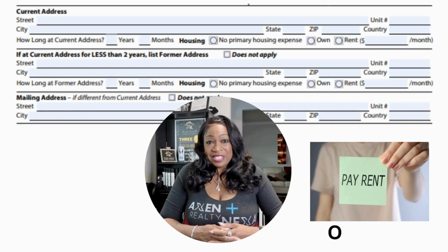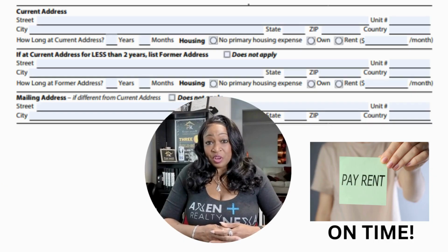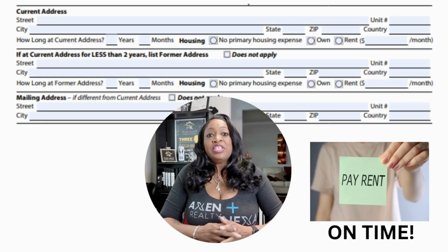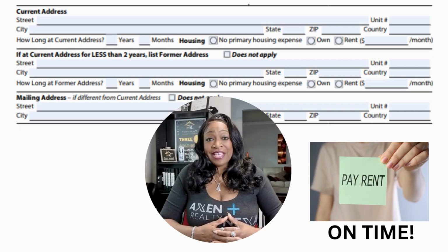Why this matters is simple. Lenders use this information to verify identity, review housing stability, and confirm payment history. From an underwriting perspective, we compare your application to your credit report, identification, and housing records. A strong housing history strengthens your file.